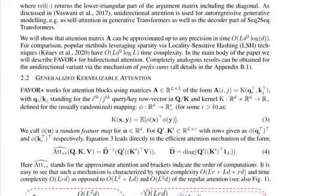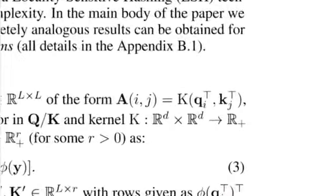So first of all, they make this problem more general. They say we have our attention matrix A, the ijth entry is going to be the query i, the key j, and some kernel function of that. Okay?